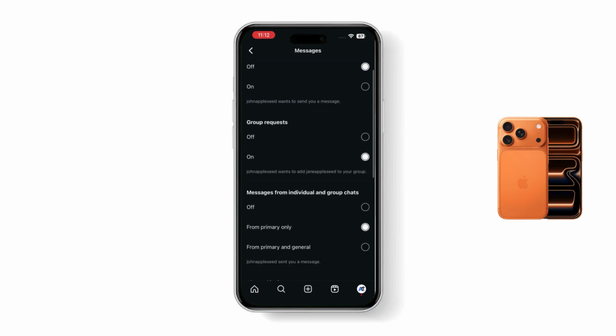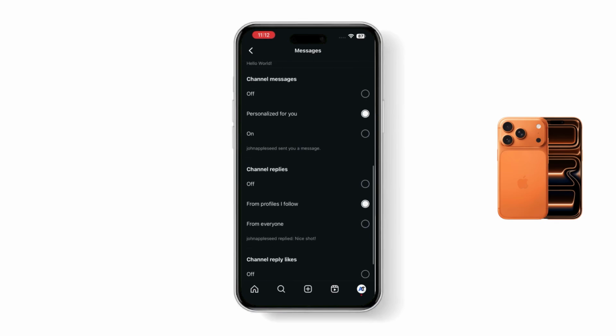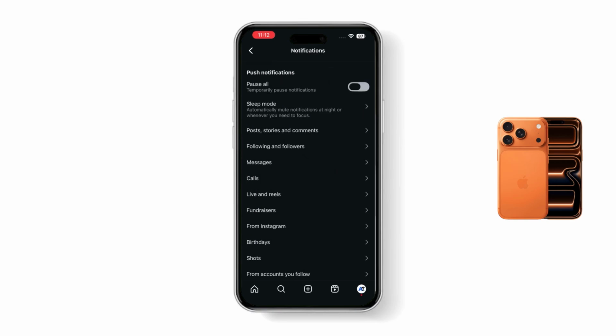Here, make sure that everything is turned on: Message Requests, Messages, and Calls. If any of them are off, just turn them on. This step helps Instagram send you alerts whenever someone messages or calls you.